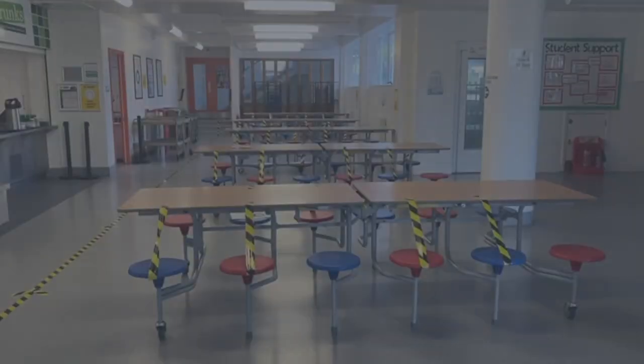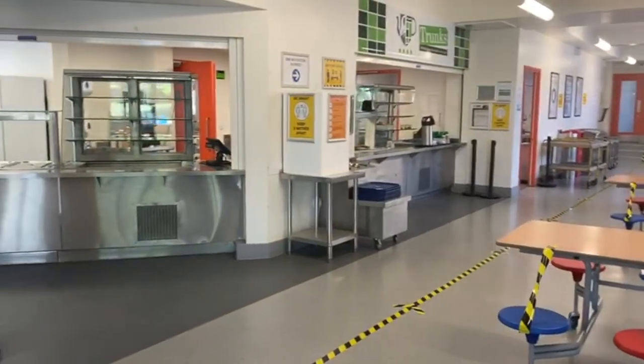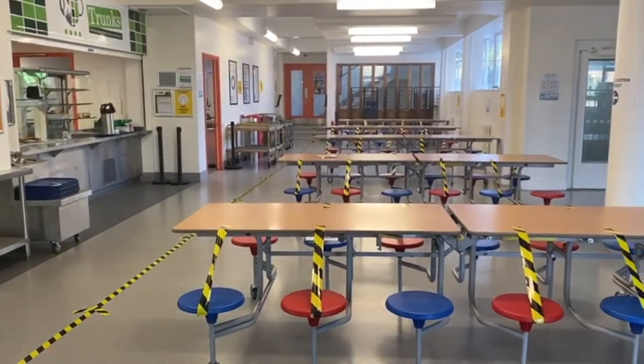Now the canteen really does look different. As you can see, there is tape on the seats for social distancing, but this is where you will come at break and lunch, and you can either bring your packed lunch or eat the school food, but don't forget, it's eat and go.